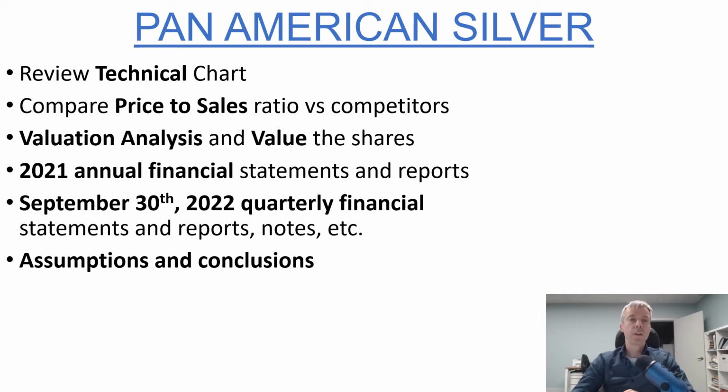Hello investors, in this video I'm going to review PanAmerican Silver. The reason for that is that silver is currently trading near its long-term support trend line, which has been forming for the past 20 years, so there is a chance to buy low and sell high. So the review of the company will start from the review of the technical chart.